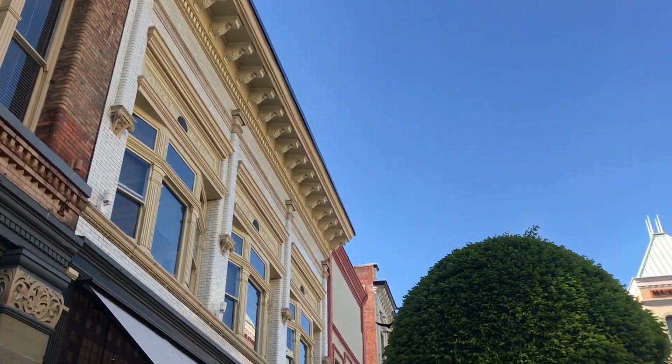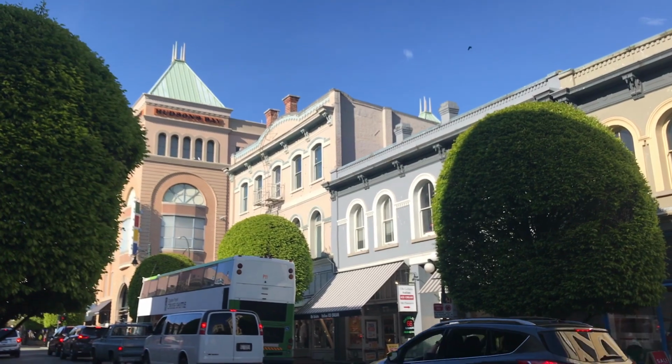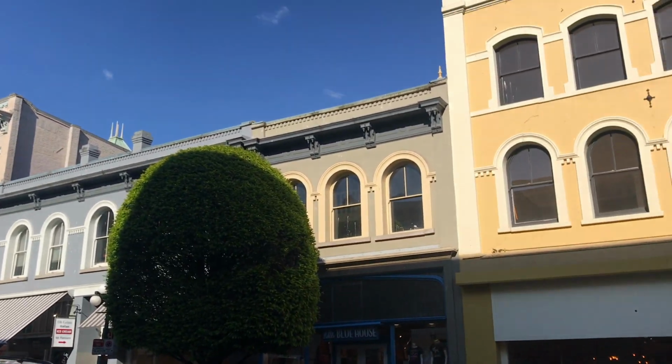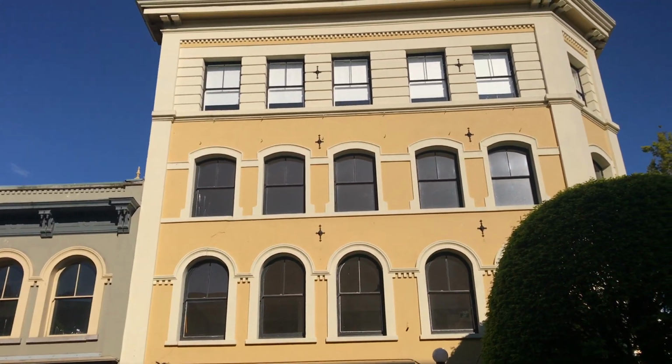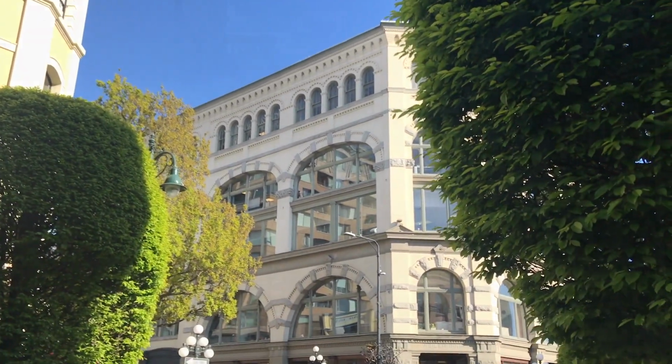After the Empress, you'll see scenes from downtown. It's a gorgeous downtown, some really pretty architecture, some great shops. I'll just let you watch the downtown. It's really a fantastic place to visit. We enjoyed Victoria a lot.